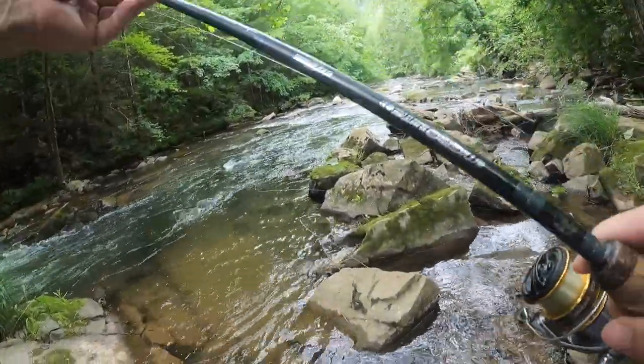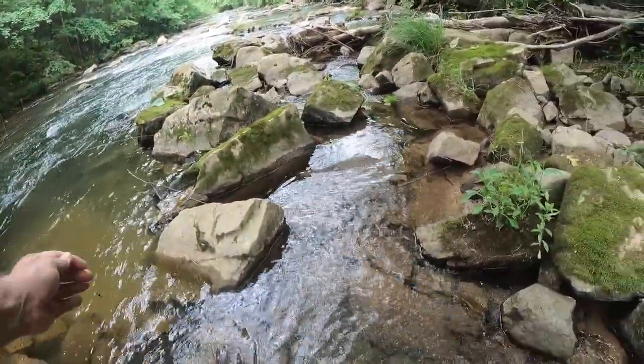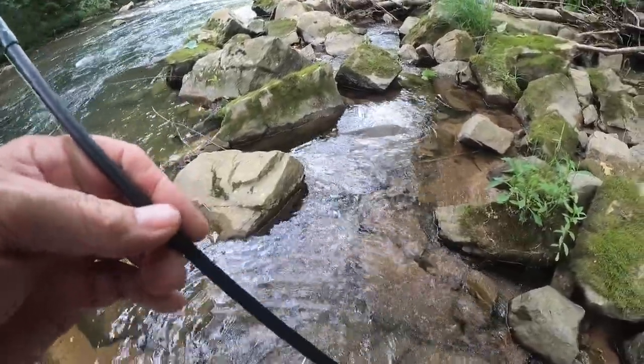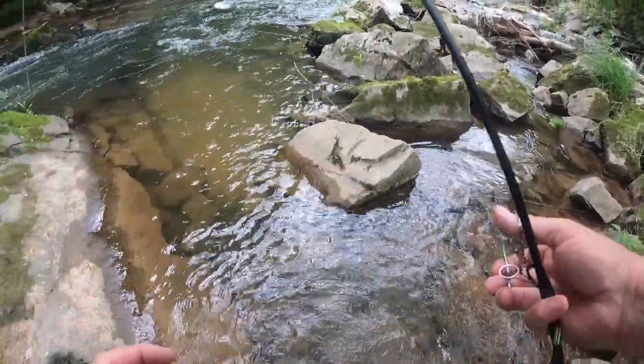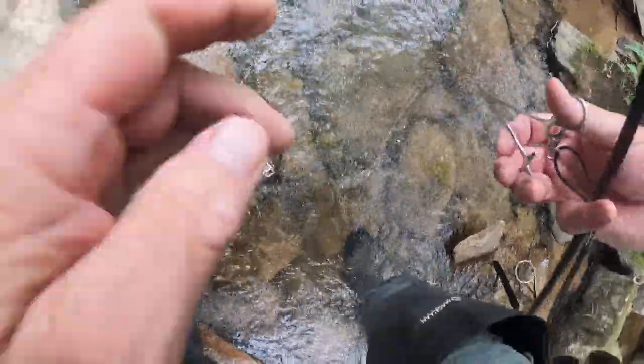Beautiful rainbow. This is a wild rainbow. Been in a while, maybe. Yeah, he's got the white tips. It's a stalker, but the thing about it is, they stay in there about 6 months, and they start getting white around the fins there, and they don't have any clippings on them.